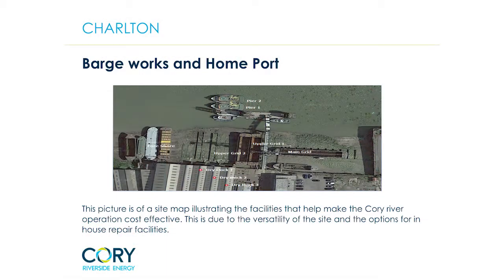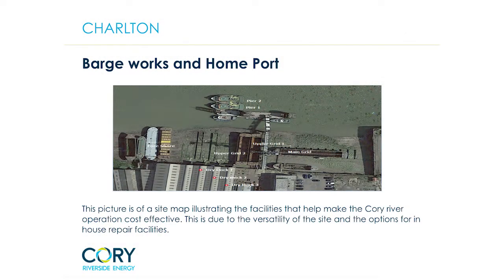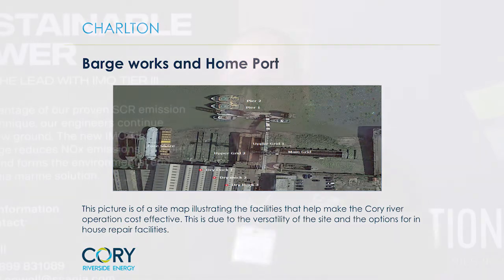Okay, so this is the Cory site. Let's get into this. So as we can see here, we have the moorings, Pier 1 and Pier 2. This is where we can perform in-water maintenance. It also gives us the opportunity to do general oil changes, emergency repairs. The foreshore itself, I'll come to when we do about propellers and fouling. And then we have dry docks and grids for barge works. So any barges that are damaged are put onto these areas. The dry docks can be used for our older barges and for our support vessel, which is called the Resolve.